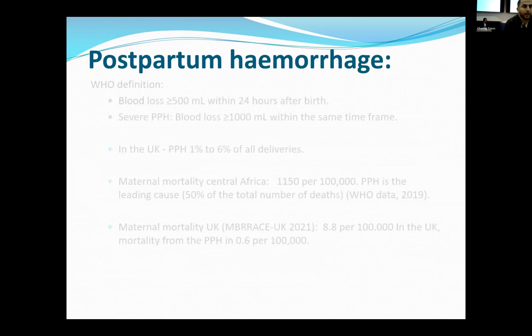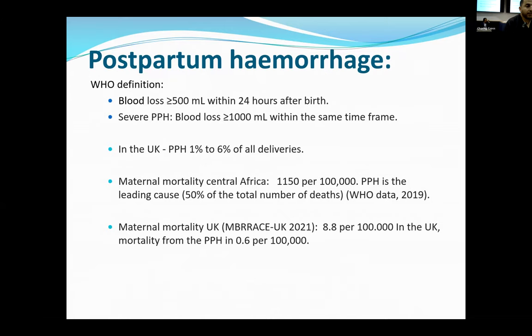Postpartum hemorrhage, by the WHO definition, is blood loss of more than 500 ml within 24 hours after birth. Severe postpartum hemorrhage is blood loss of more than 1,000 ml within the same time frame. In the UK, postpartum hemorrhage occurs in 1 to 6% of all deliveries.